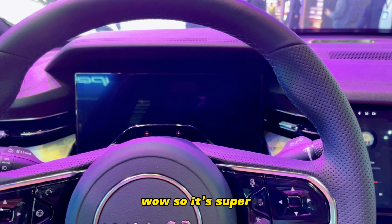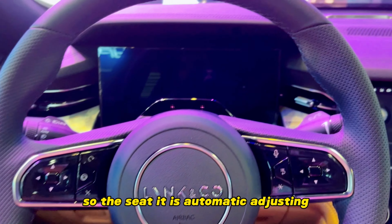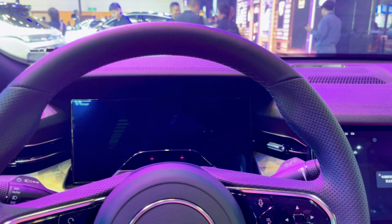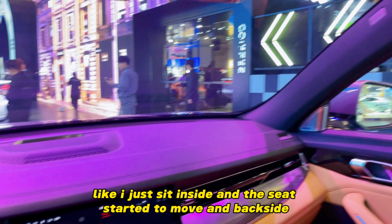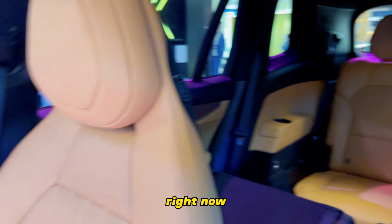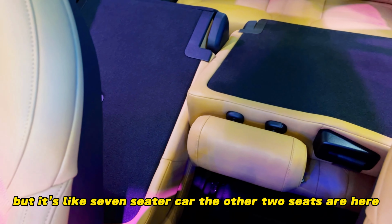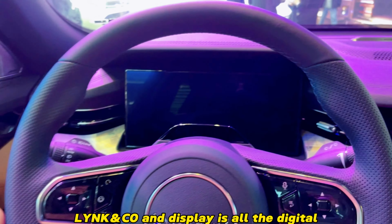Wow, so it's super. The seat is automatically adjusting according to my height. I just sit inside and the seat started to move. The backside doesn't look so good right now, but it's a seven-seater car. The other two seats are here, and yeah, pretty good. It's pretty nice, Lincoln Co.